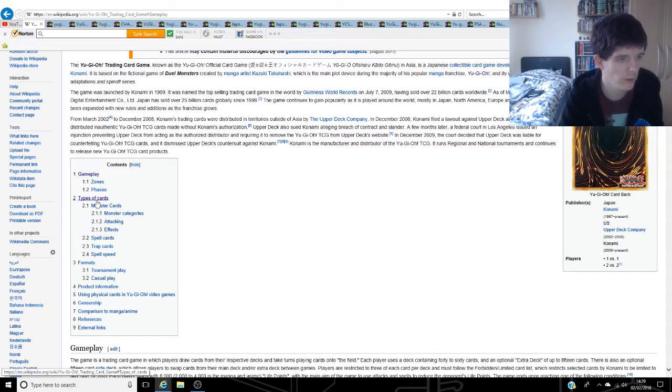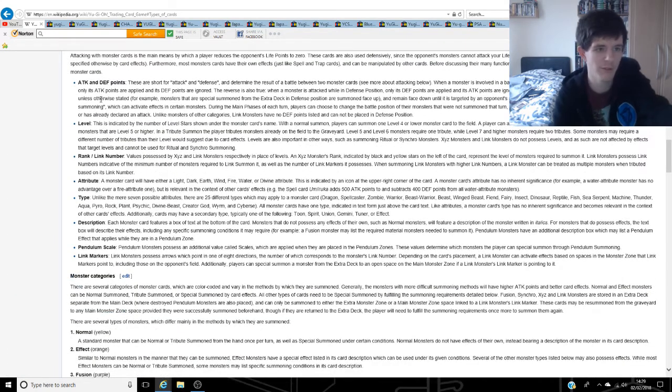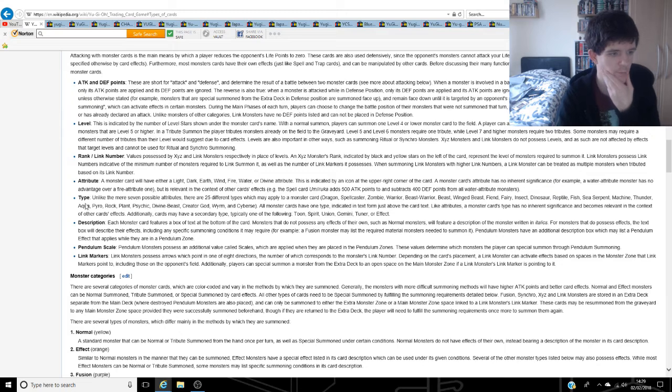Then you've basically got the types of cards here. You've got monster cards. So you have your attack and defense points, your level, your rank, your attributes, your type, your description, your pendulum scale, and your link markers. Obviously you can check all these on this page, Wikipedia.